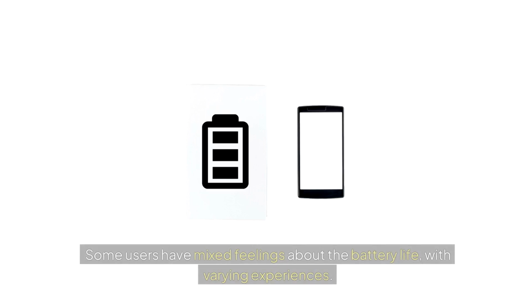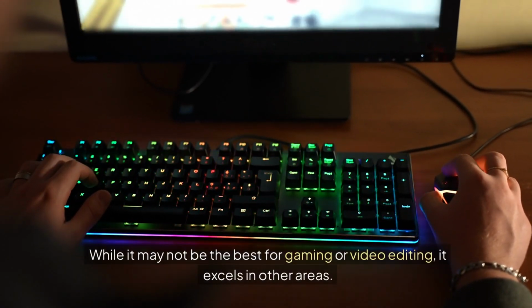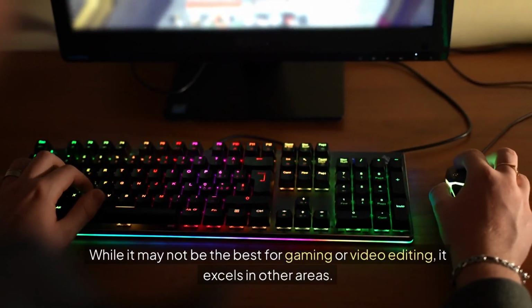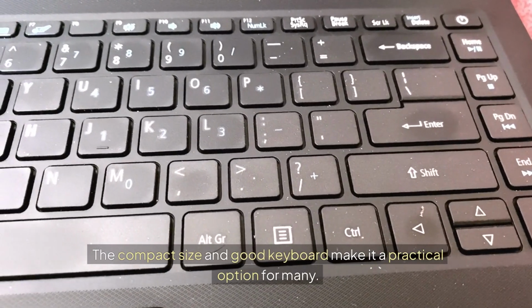Some users have mixed feelings about the battery life, with varying experiences. While it may not be the best for gaming or video editing, it excels in other areas. The compact size and good keyboard make it a practical option for many.